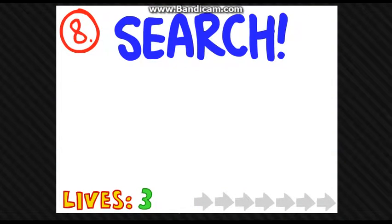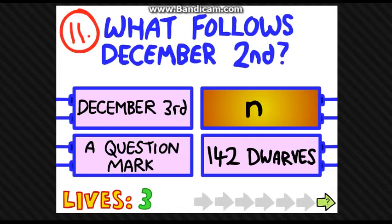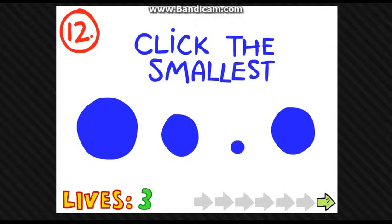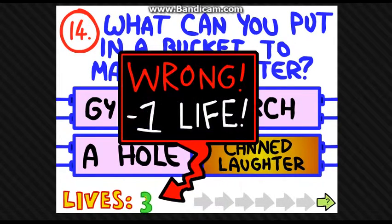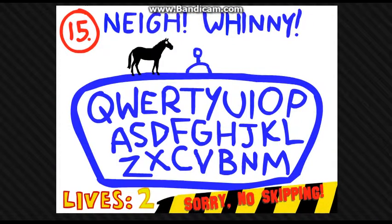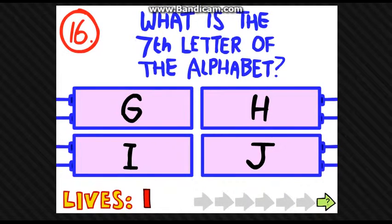Salads. An elephant. Yes. That one. Choose food. N. Smallest. Flang. Candle lighter? A torch. O. H, O, U. There we go. What is the seventh letter of the alphabet?